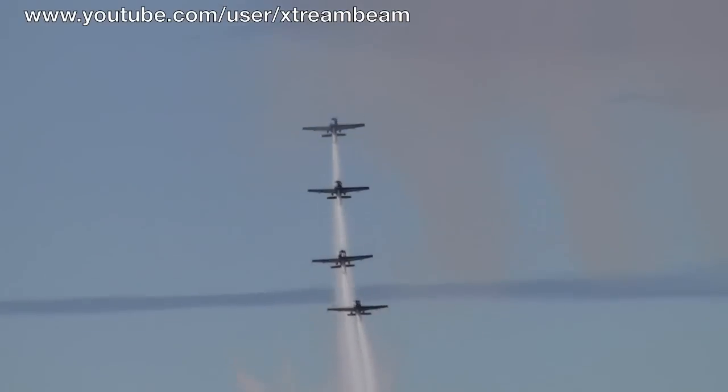Now the team quickly slip back into formation as they come straight back towards us for a move which we would like to dedicate to all the past and current service personnel. This is a Spitfire roll.